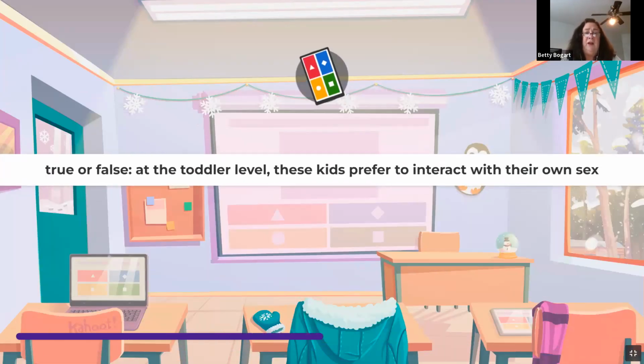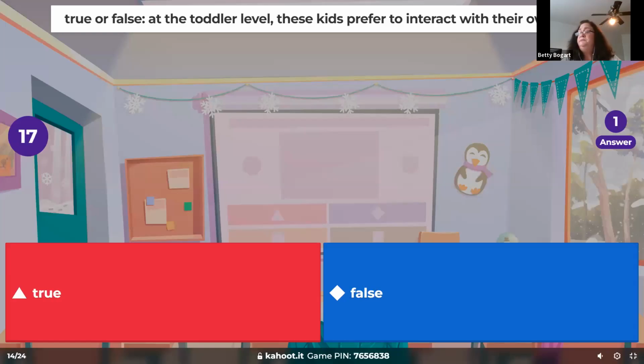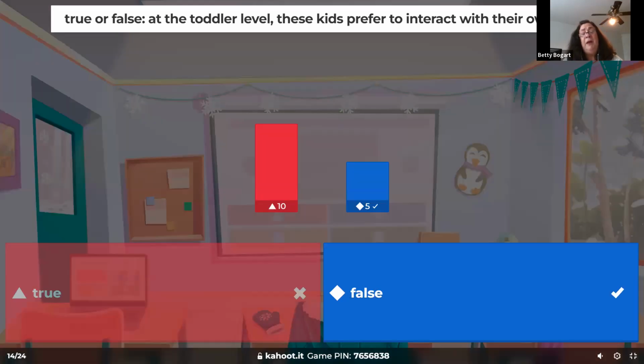True or false, at the toddler level, these kids prefer to interact with their own sex. Toddlers. We know school age are for sure. As Freud says, it's the same-sex peers. They can play with anybody. They don't understand girls and boys quite yet at toddler. Preschoolers, they start understanding the roles of males and females, but toddlers, they play with anyone. There's no discrimination.